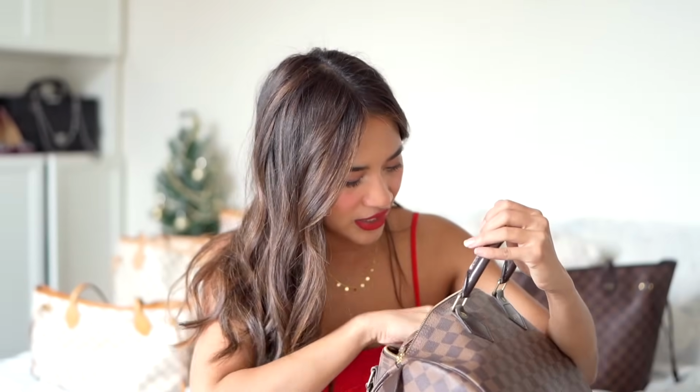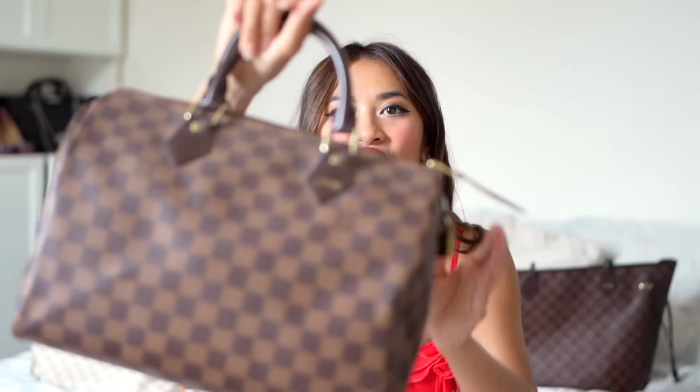Moving along, let me move on to my Speedies. So I've got this one right here. This is actually the Damier Ebene in the Speedy size 30. This actually has my initials on it. I haven't worn this one in so long. Look how big it looks.